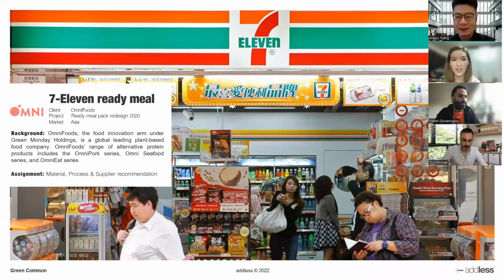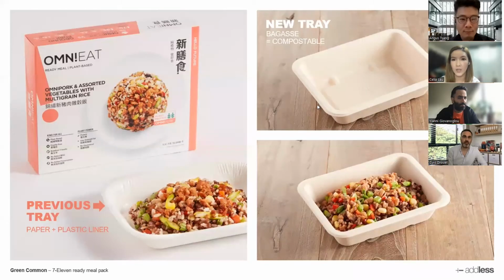Yeah, so I can go on first with the Omni Foods introduction of the ready meals at a convenience store, 7-Eleven. So we are very happy to have convenience stores offering plant-based options, because they are the places where most of us can find food very conveniently. So we can just go to the next slide. Everyone can see that most of the meals right now available in Hong Kong are usually packed in plastic trays.